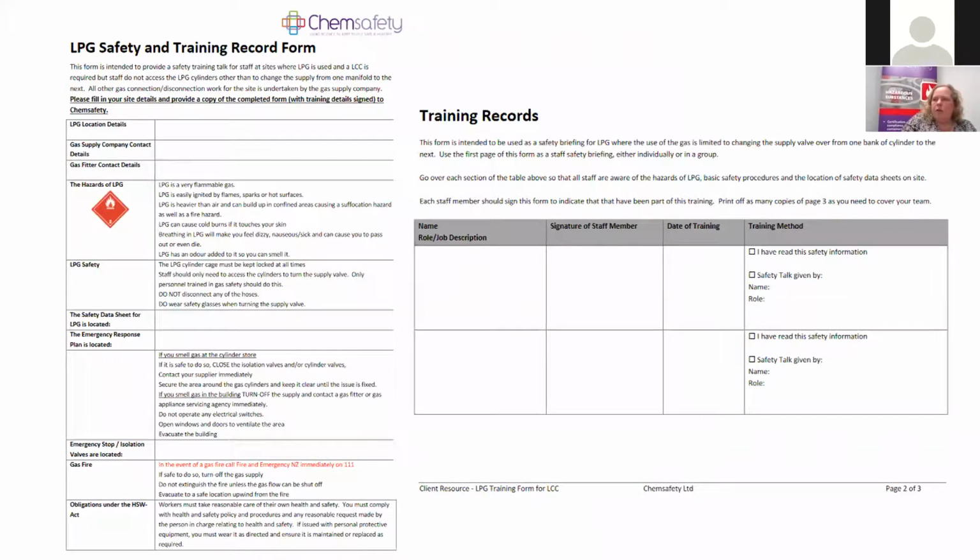I mentioned earlier on that very rarely is there a single document or training that you can do in relation to hazardous substances, but there's one specific case where it is appropriate. If you've got a workplace, for example, that only has LPG as their hazardous substance on site, might be used for cooking or water heating, and the on-site personnel don't connect or disconnect the cylinders, that's what the gas supplier does.